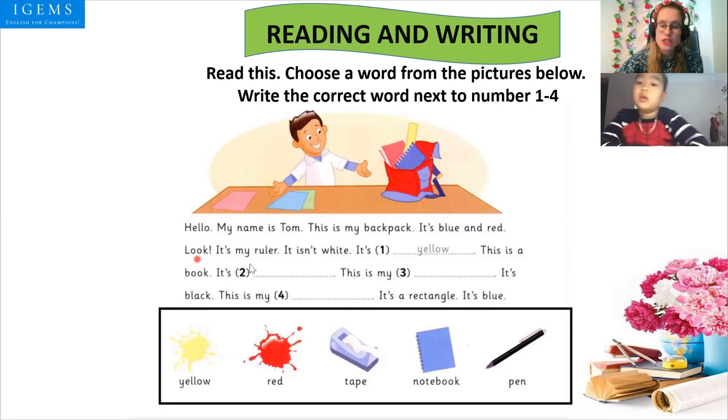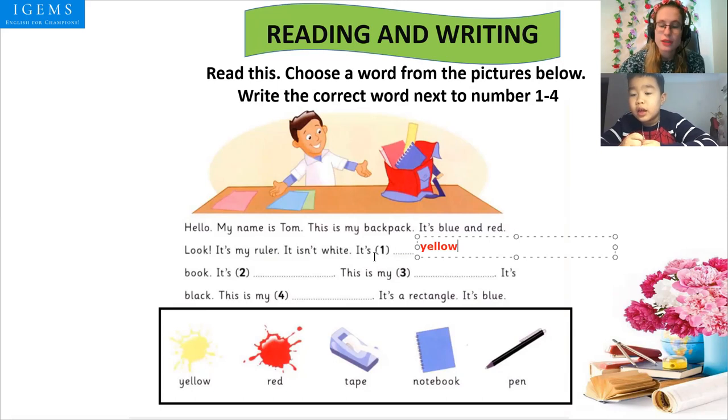Look. It's my ruler. It isn't white. It's yellow. Yes, okay, then we need to put it in here, you see, like that.